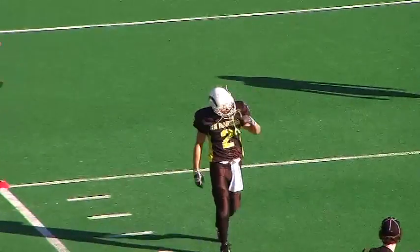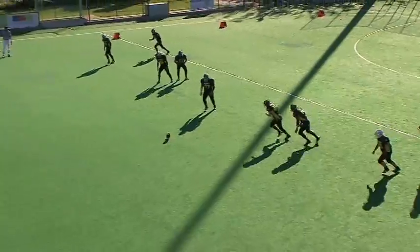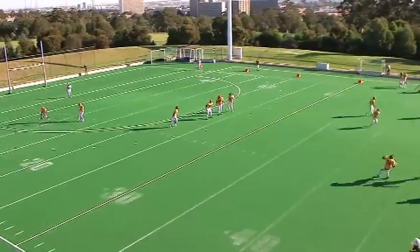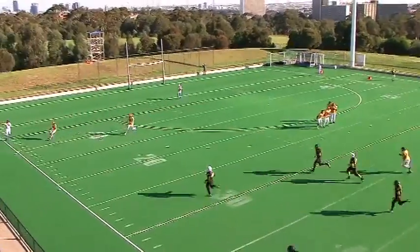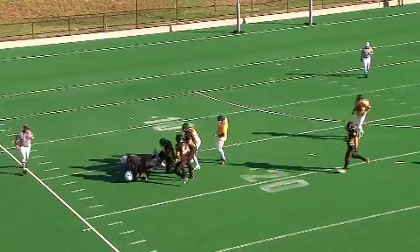So, WA answers. Out to the bounce, picked up by Danny at the 10, makes a man miss.